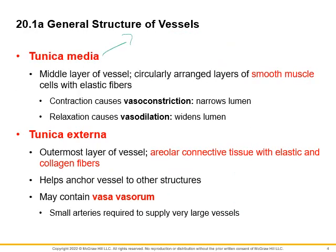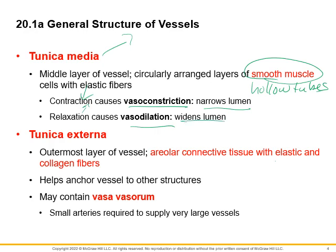The middle layer is the tunica media, and this is where we're going to see muscles, so specifically smooth muscles when we're talking about hollow tubes, right? This is where we're going to see vasoconstriction and vasodilation. So you're either going to contract the smooth muscles and narrow the lumen, or you're going to relax and do vasodilation and you're going to widen the lumen.